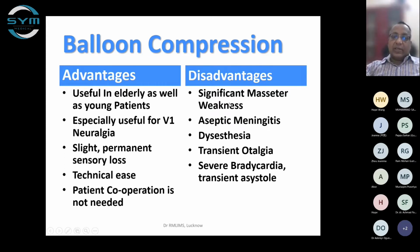There are some disadvantages, like in most of the patients there is masseteric weakness, but the good part is that it gets better with time. Within 4 to 6 weeks, most of the masseteric weakness goes away. But there are chances of infection because there is invasion of the foramen ovale, and necrosis. So infection is a reality which may happen, but fortunately we haven't encountered a case till now. There are some cases of slight dysesthesia and some ear pain. Patients complain in the immediate post-operative period, which gets better with mild drugs like NSAIDs.